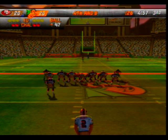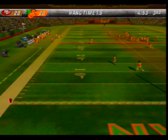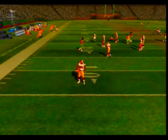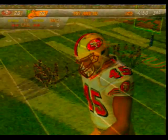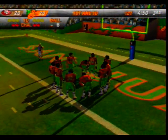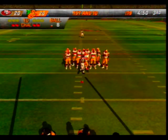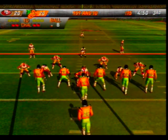Number 82 is back to receive this kick. Fair catch called for. Inside their own 20. Ball on the 8-yard line.